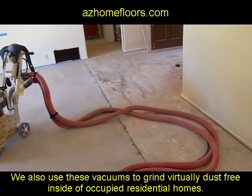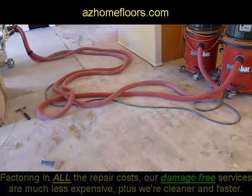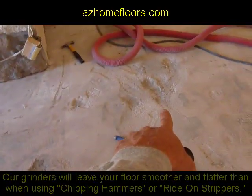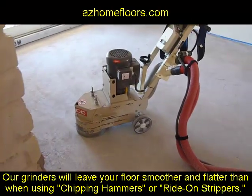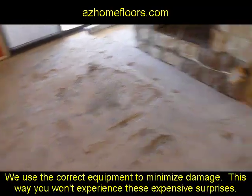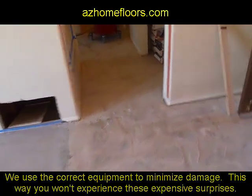And so for the $2.40 a foot that these people paid, they really ruined their house. The dust and the filth is everywhere. For maybe another 50 cents or so a foot, they could have had our services. All this stuff could have been completely avoided because we don't have to get that close with our chipping hammers, because we have grinders like this that come back and grind it off nice and smooth. So this is actually going to cost them more money because they tried to save a little money than if they would have just hired us in the beginning. I'm not trying to knock the other company. I'm just saying that we have some equipment that really no one else in the valley has.